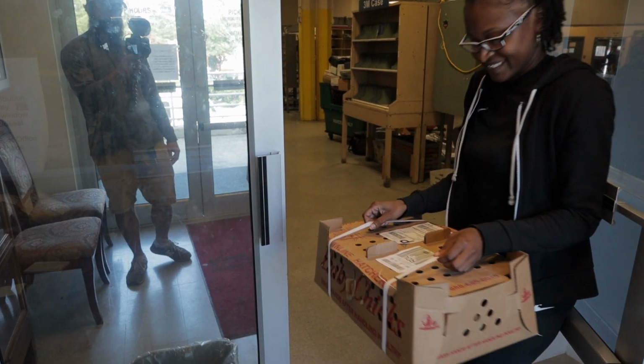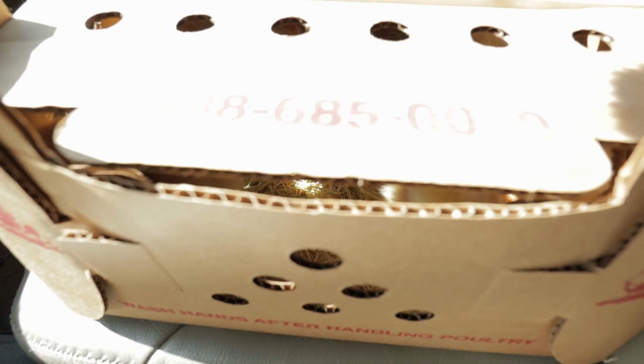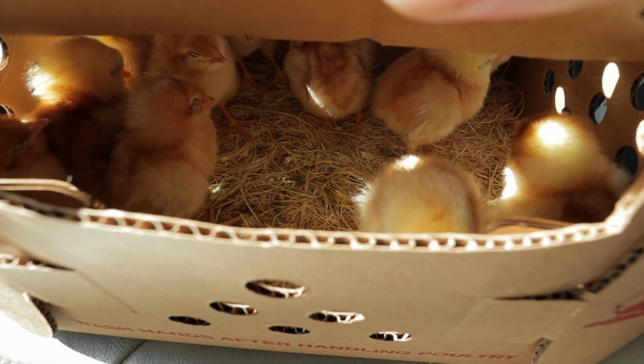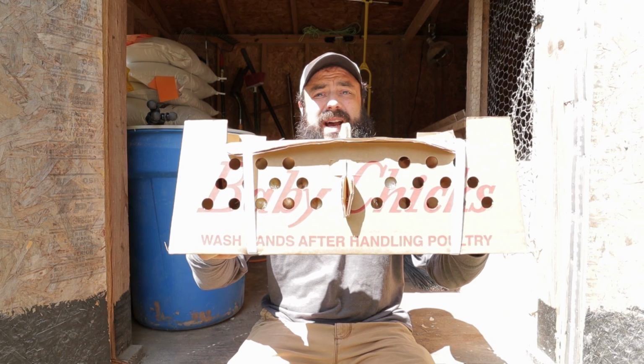Oh, here they are. Here are your chickens. All right, thank you very much. You're welcome. All right, just got them in the car. Hey guys. Oh, they look good. Let's get them home. All right, got these little guys home.